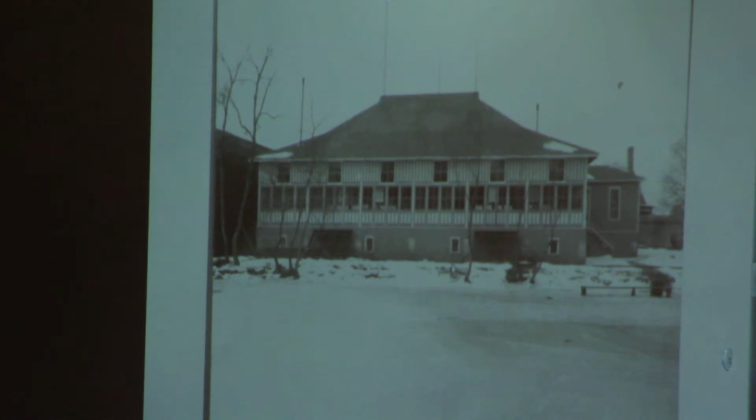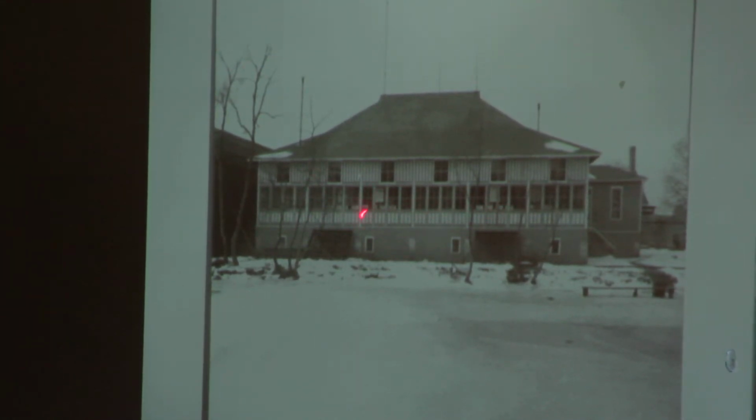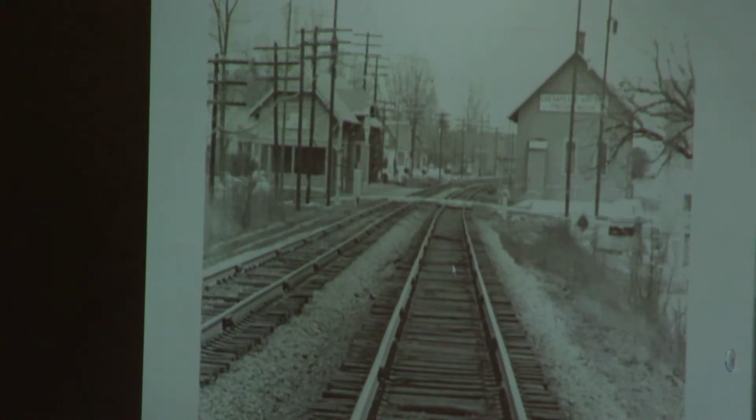Here is the Stratford Pavilion. This was typical of the pavilions at Stratford where they had dancing halls and so forth. I'm not exactly sure where that was in Stratford, to be honest with you. Big space. That's the old building in Stratford. That's the old dance hall. But they had them all along the line for people.